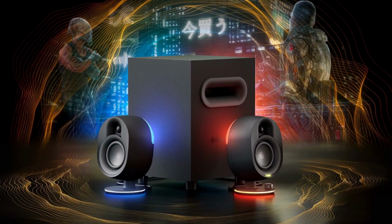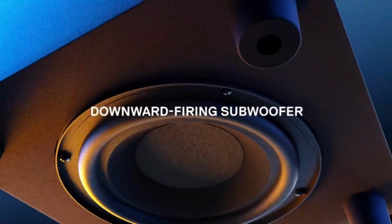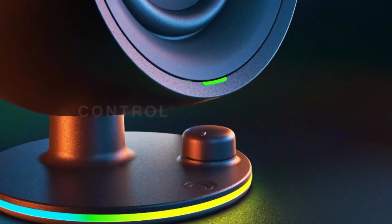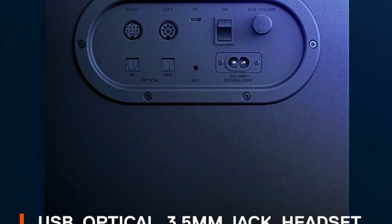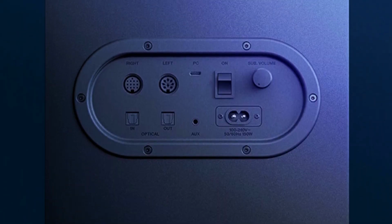Enhance the audio experience by adjusting nearly every aspect of the sound with Sonar software, using a 10-band parametric EQ, acoustic echo cancellation, spatial audio for surround sound simulation, and much more.